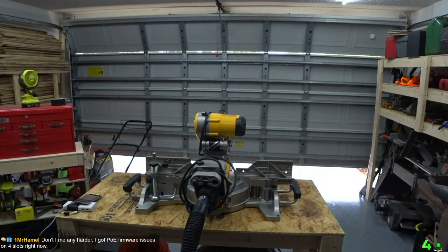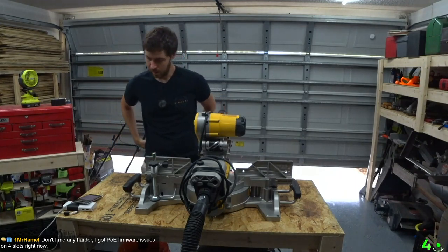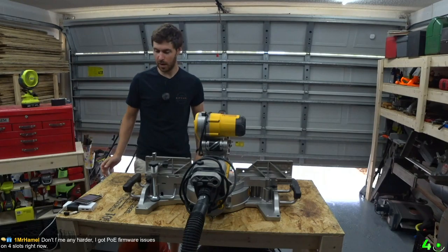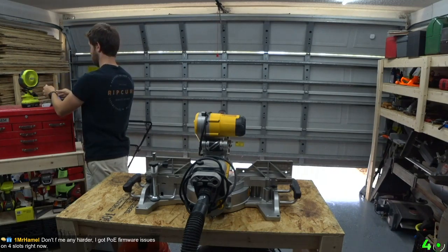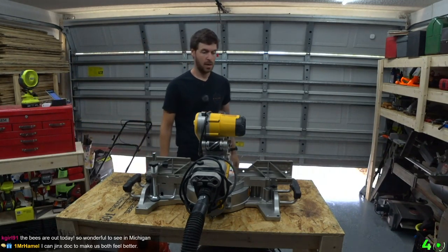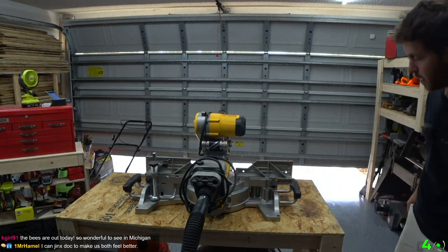Dust extractor. PoE firmware on 4 slots. Path of Exile? Is that what you're talking about? So I'm going to move you all over to here, just to be off to the side for safety. I do need to plug this in.